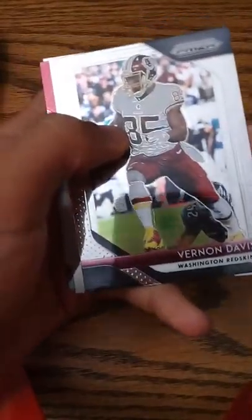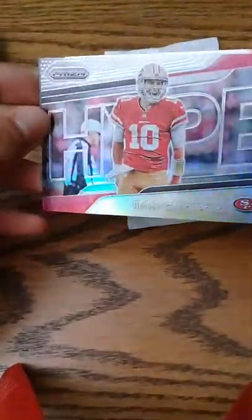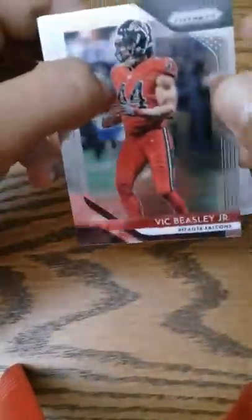See Derek Carr, Vernon Davis. Who is this? Oh, hype. Jimmy G, hype before the season, not much after he tore his ACL. And last card is Vic Beasley.